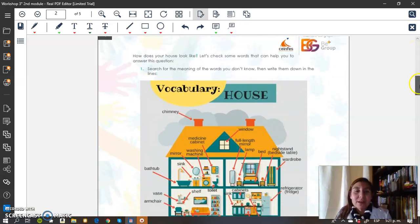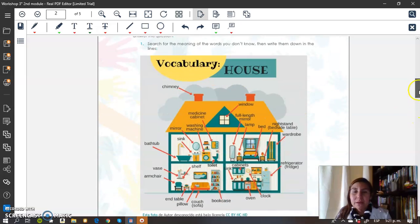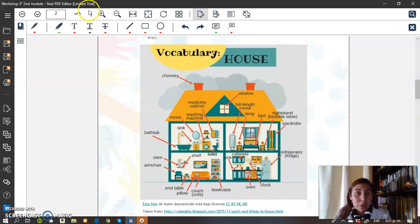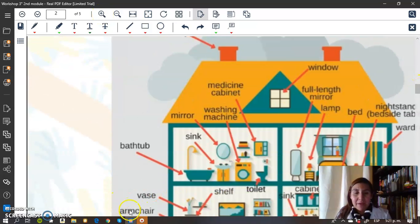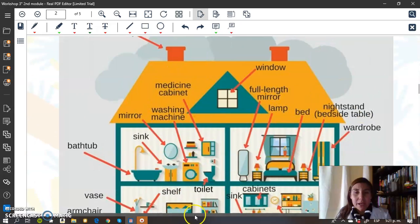And we are going to start by reviewing the house vocabulary. So let me open it here. Good. So we have the house vocabulary.